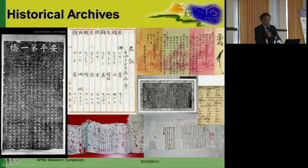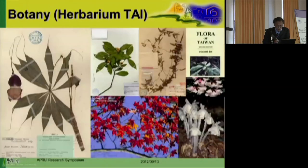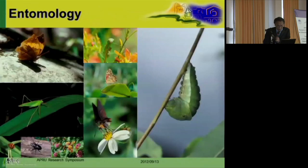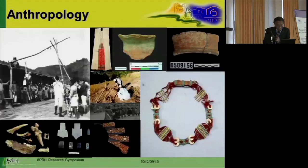Okay. So here are some samples of our work. Historical archives, as I emphasized, we don't do the university level things. We do important historical documents, and the university librarian has this label TAI, which we also did a lot of. Entomology, rocks and minerals, anthropology, we did a lot of those.